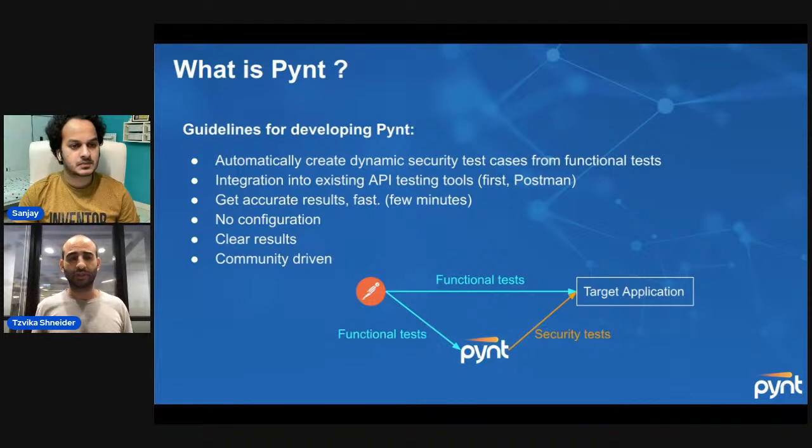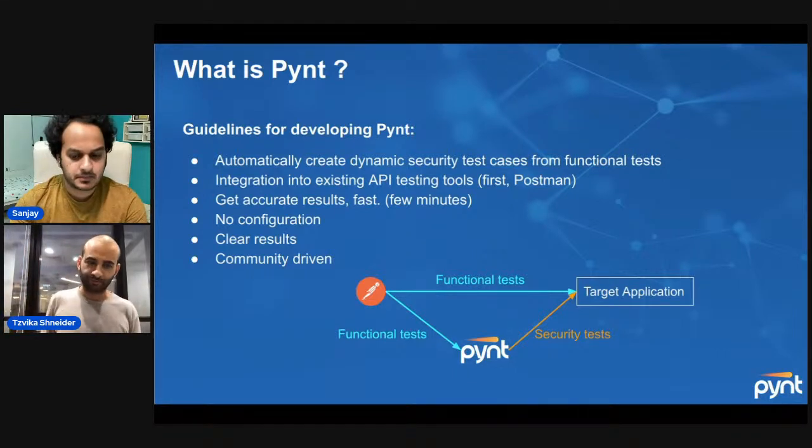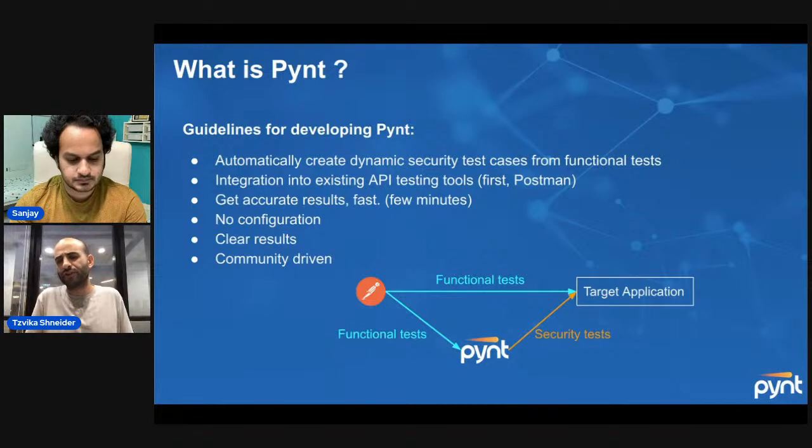The third rule was accurate results, very fast, a few minutes, that doesn't hold you back from your daily work, and you get very clear results. I mean, a very simple language for R&D, not for security. No configuration, no effort on that.